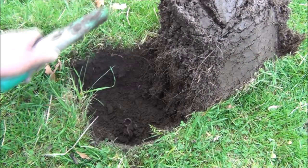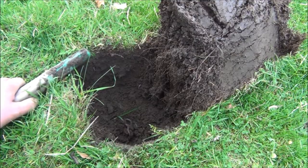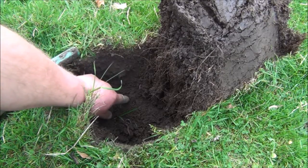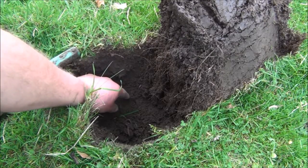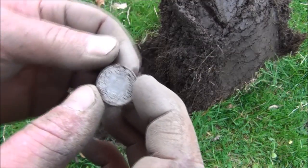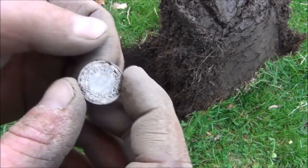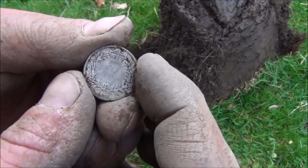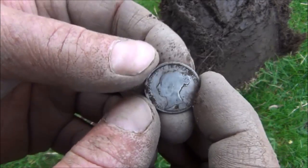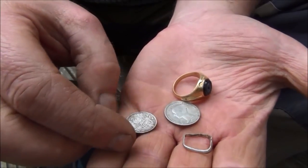Excellent. Now this one was reading 88 to 90 and it was a fairly quiet, choppy signal. But I chose to dig it. And just here, it looks like we've got a silver sixpence on its end. But it was reading high because it's a Victorian one, therefore it's, oh wait, sterling silver. 0.925 silver, and that's 1838. There you go. What a great find. I'm absolutely loving it. That's a threepenny bit.